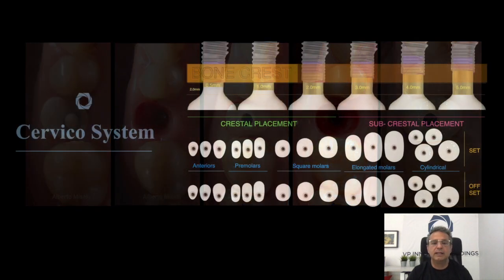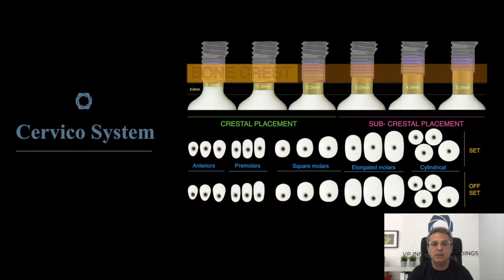So looking at the schematic on the top, you can see where we say bone crest. But as you can see, the deeper the actual implant is, the changes in the actual shape of the composite. So you can understand there are changes in the shape, okay? The deeper you go, the more tubular it will become.